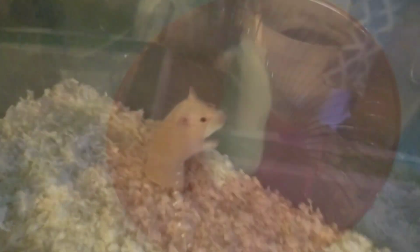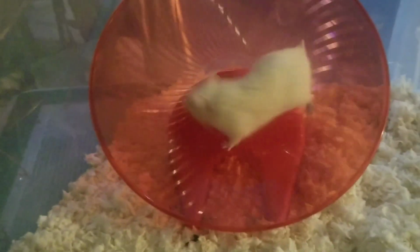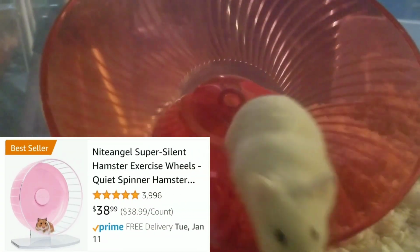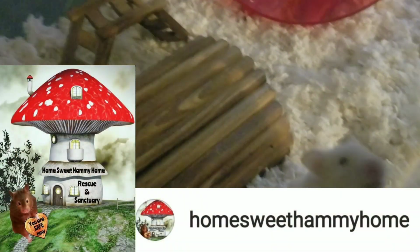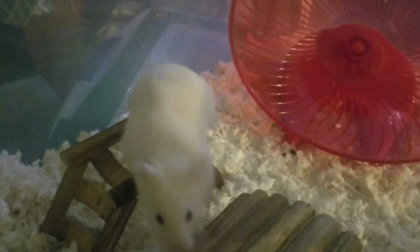But he's going to a good home. You happy now? He's like, what is this crap? I asked for a night angel wheel. You'll get one. I'm sure you'll get one when you get to Arizona. But look at all these toys that Carrie sent me from the Home Sweet Hammy Home. She's been so generous, even though she's got all this stuff, I'm sure, just for a couple days, and I had to pick it up from the pet shop. And I have no doubt that she'll be able to make progress with him. He's an angry boy, though, right now.